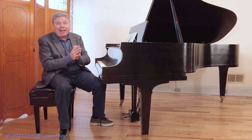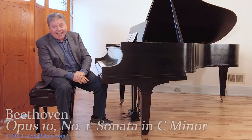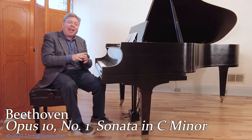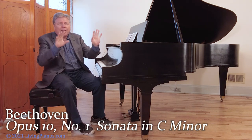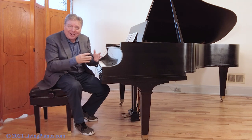Let's listen to a little bit of Beethoven. This is a slow movement, the beginning of his Opus 10 number one sonata in C minor. The second movement's in A flat major. It's a gorgeous movement. Listen to a little bit of this and the singing warm tone you get out of this Baldwin.